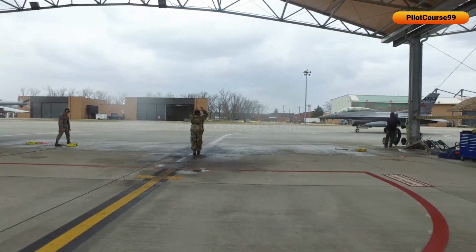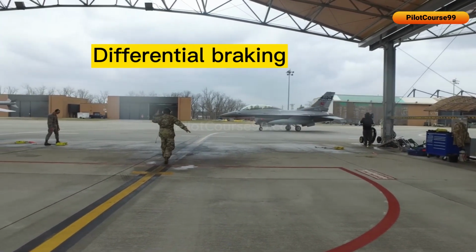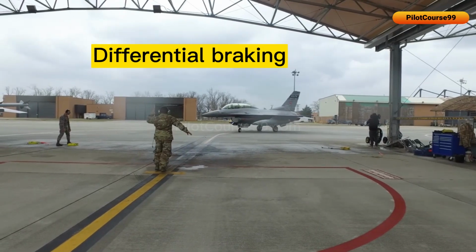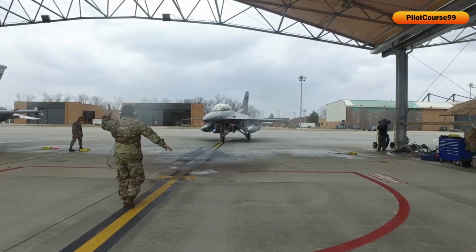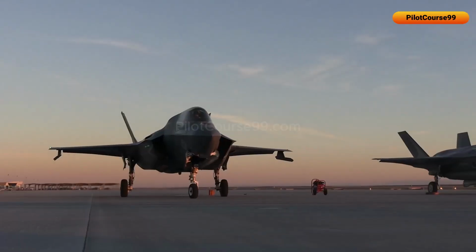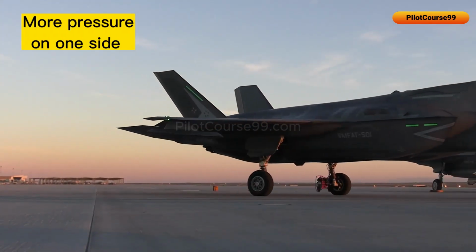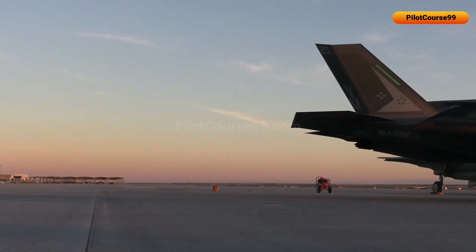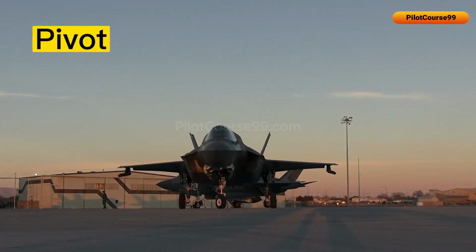There is another concept known as differential braking. It is a technique used during taxiing of a fighter jet to help the aircraft turn while on the ground. To perform a turn, pilot will apply more brake pressure to the wheel on one side of the aircraft than the other. This will cause the aircraft to pivot in the direction of the wheel with the most brake pressure, creating a turn.